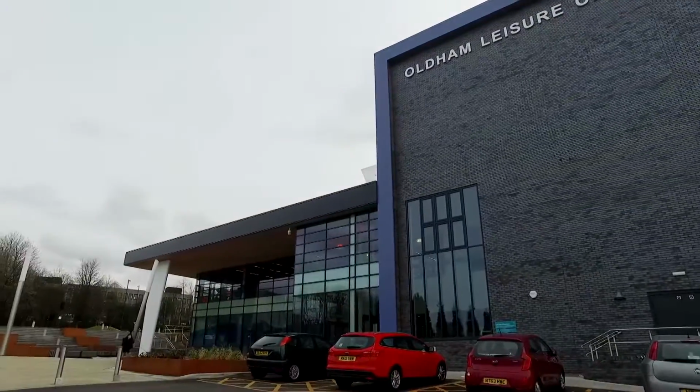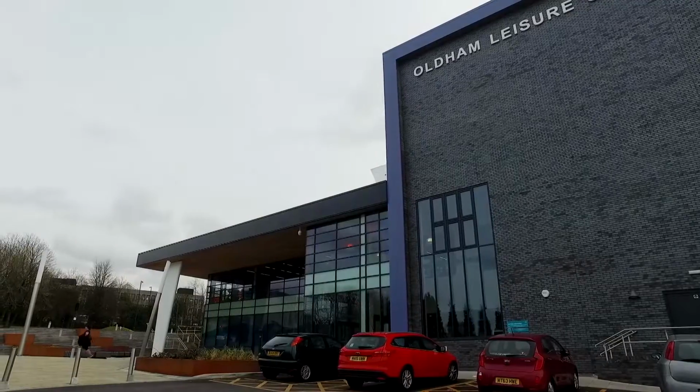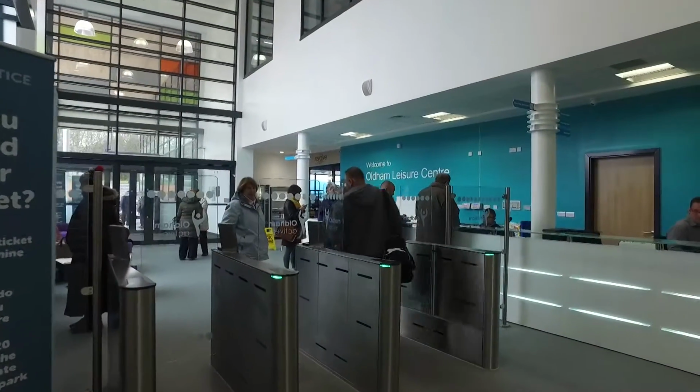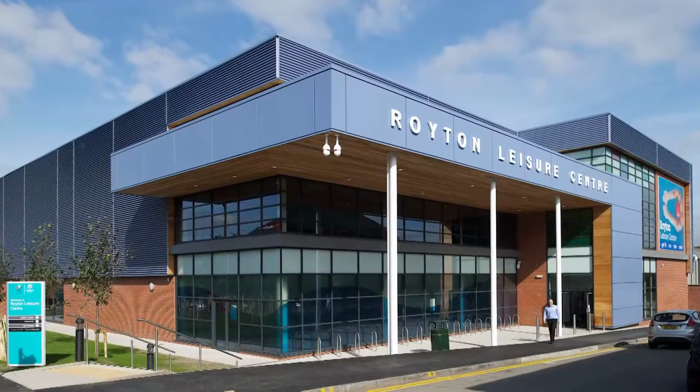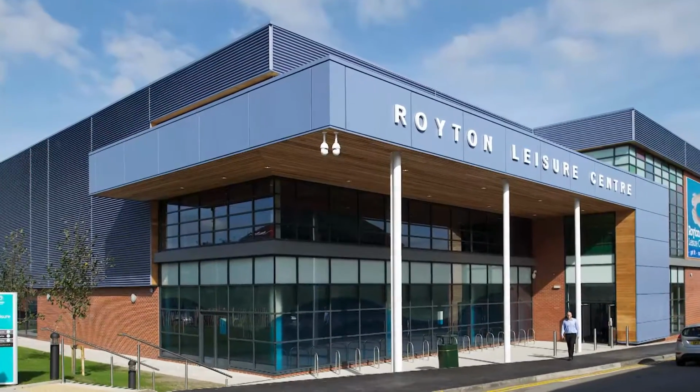The council understood back in 2012-2013 that they needed to rationalise the leisure estate, but also had the desire to improve the overall facilities being provided for the residents of Oldham. At the same time as this was built, Royton was built as well. That's 2 brand new facilities replacing 4 previous facilities.